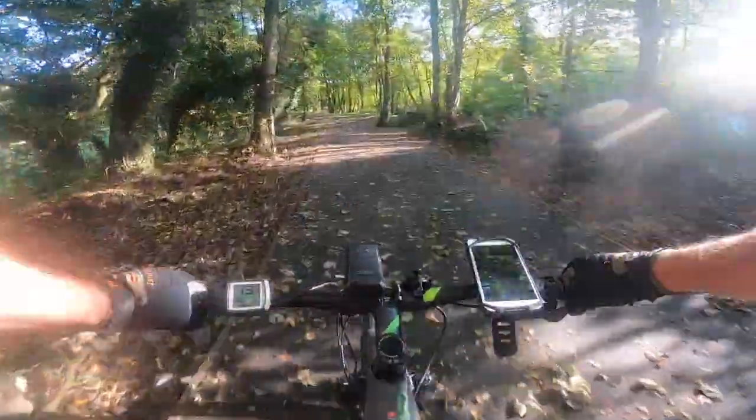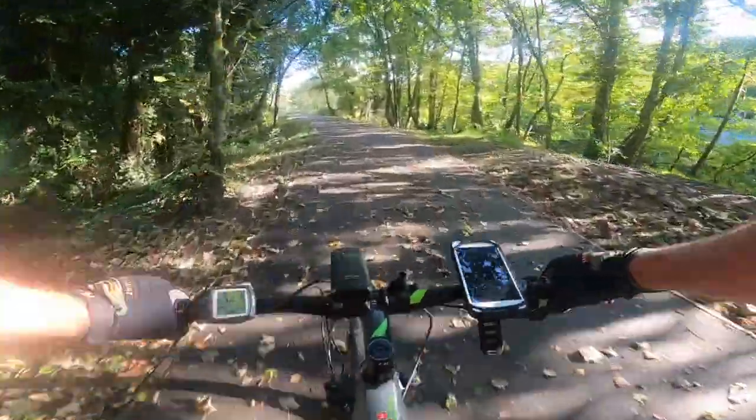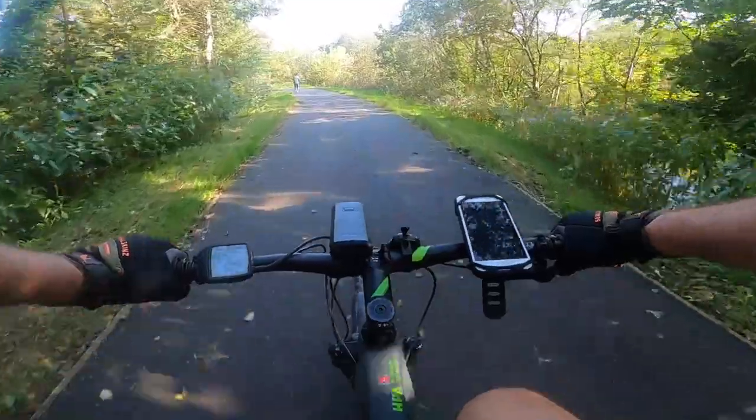Coming up on the right hand side, you're going to have a small footbridge which you will need to take. If you carry straight on, you'll come to a dead end about half a mile.